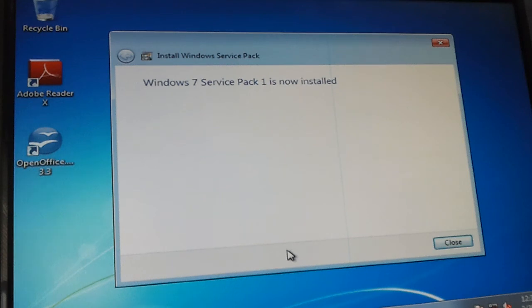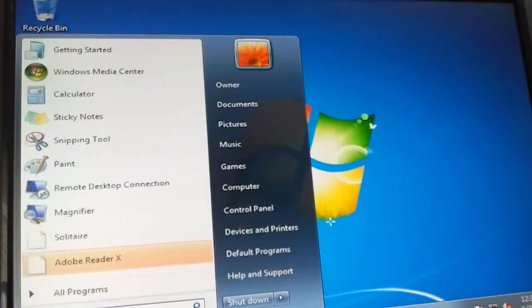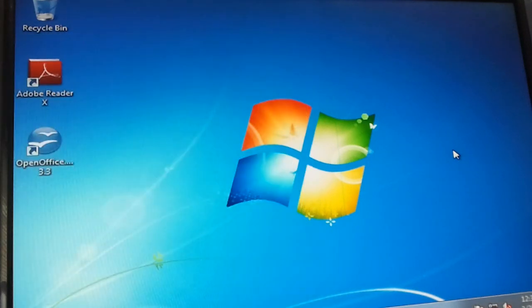Windows 7 Service Pack 1 is now installed. Close. I gotta get internet on here. That's my next thing. I have to run a cord though.